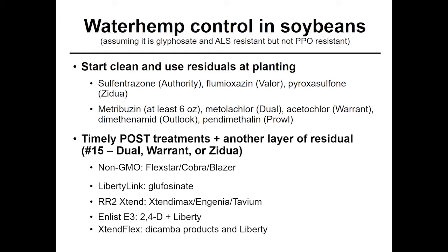And for Extend Flex that just got their approval, you can use a dicamba product or Liberty. I would not recommend at this point mixing a dicamba product with Liberty, because Liberty will increase volatility of those dicamba formulations as well.